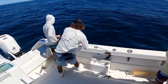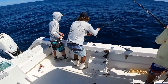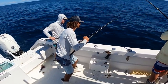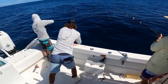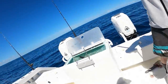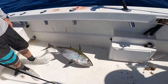Dude, you gotta give me one shot, bro. Bring him down the rail. I cannot believe that fish just came on top like that. Easy. It's not a giant blackfin yet. Oh, Forrest, you suck. My God. There you go. You don't suck. That was the craziest thing ever. Oh, wow. A butterball, dude.